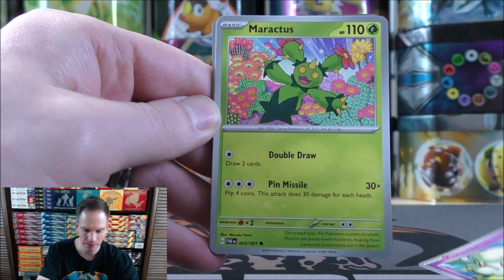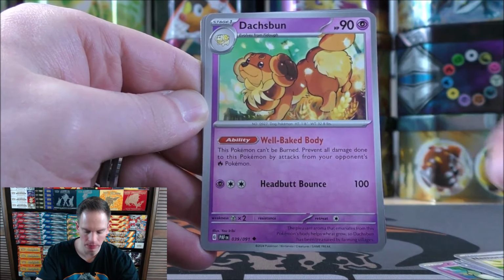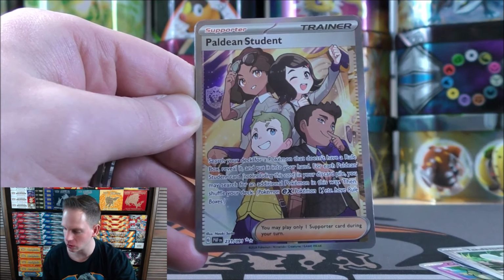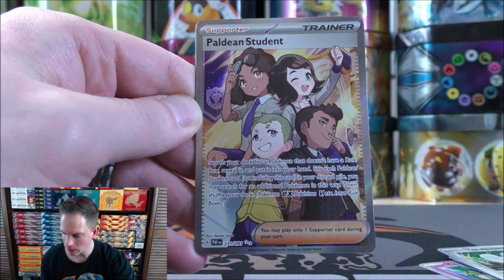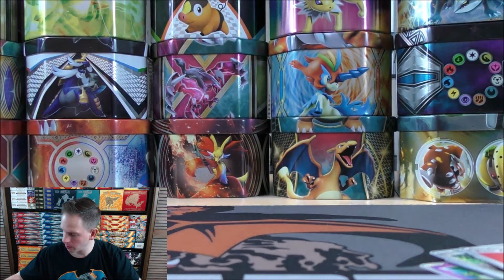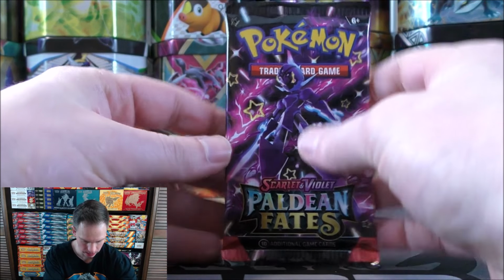Cottonee starts this one. Maractus, Grimmsnarl, Scraggy, Grafaiai, Nemona's Backpack, Dachsbun, Swoobat, the first reverse holo, second would be a Tandemaus, and the final card would be a Paldean Student. So when it comes to these full art trainer cards, 5 total. There are actually 2 different versions of Paldean Student, but I do like the artwork on this card quite well. But very good pulls so far. 3 good pulls out of 4 packs, and on to the last booster pack in tin number 1.